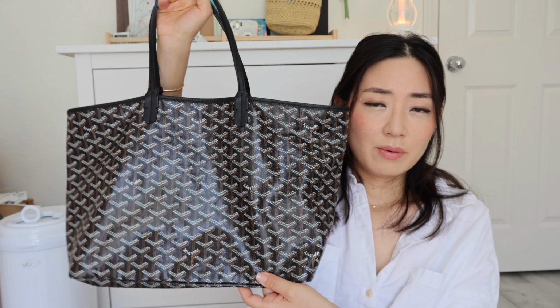I really, really like this bag, even though there's those quality issues. I feel like if you are the type of person that takes care of your purses, then you probably won't run into those quality issues. I'm very happy with this purse, and I love this color in this colorway, and I would say that if you are looking for a Goyard St. Louis bag and thinking that you would like to try one, I don't think you'll be disappointed at all.